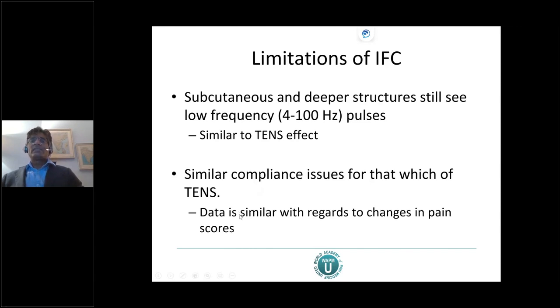And even though the data is not as robust as it is for TENS units, the data is similar with regards to changes in pain scores between the 1 to 2 point VAS or NRS pain scale data points.